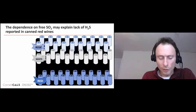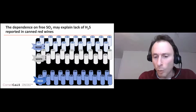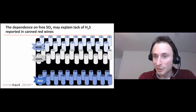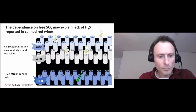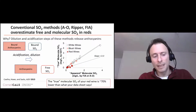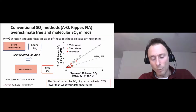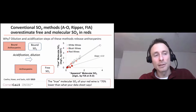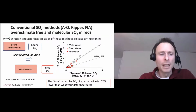So in our own work, we've done some preliminary studies, and we've yet to find a red wine that in a canned wine trial study will evolve large amounts of H2S. I have heard of a couple of cases on the West Coast involving Pinot, but it seems to be pretty unusual. Okay, so the reason we think this is, there might be a couple of things. One is it could be the polyphenols in red wines, anthocyanins, tannins, are somehow passivating the surface of cans and preventing reaction. There's another factor, though, which is, and here's the dirty secret of SO2 measurements.